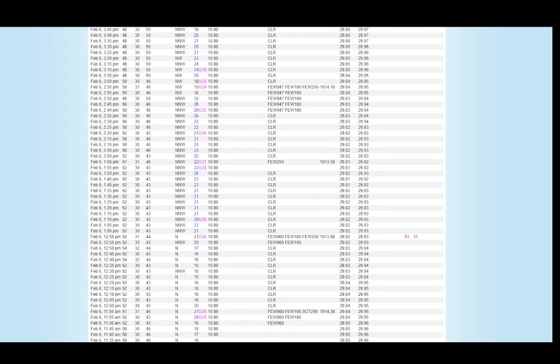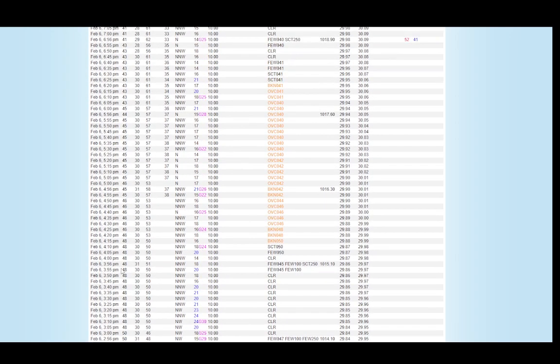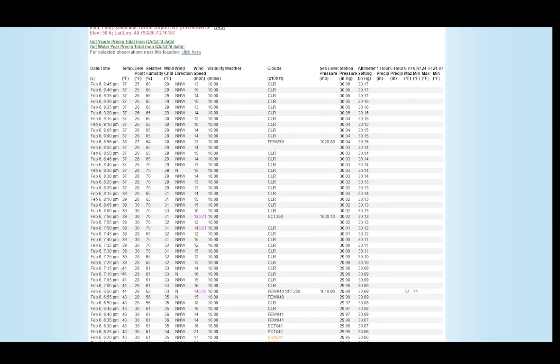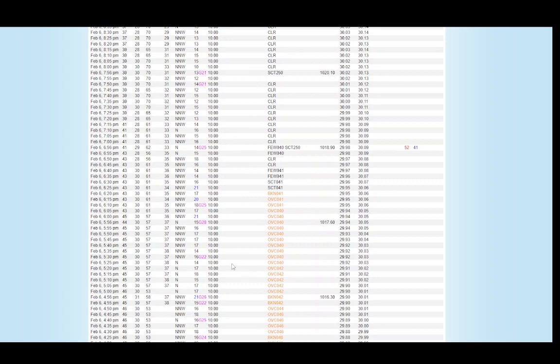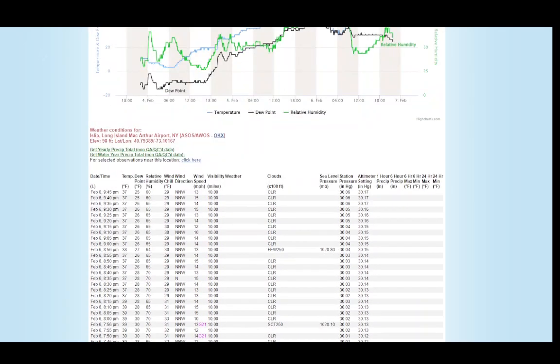In and out of some high clouds around, but you can see those wind gusts, so pretty gusty conditions, and temperatures were in the 50s for much of the afternoon until we got toward the evening, and that's when the temperature started dropping into the 40s, and now into the 30s with that cold air coming in now. You can sort of see the clouds, in and out of the clouds there at Islip.